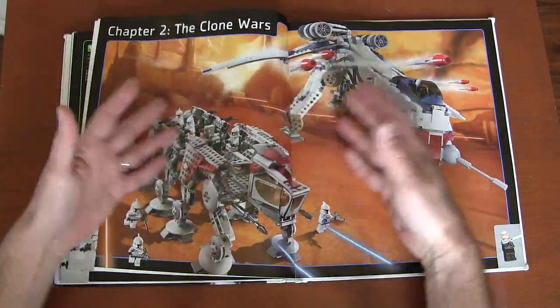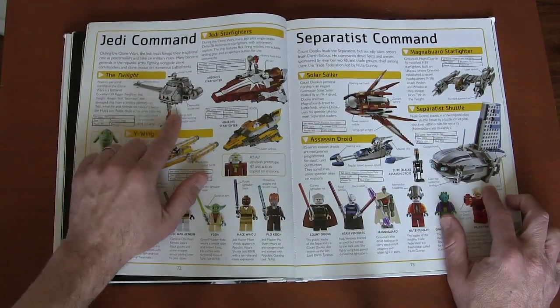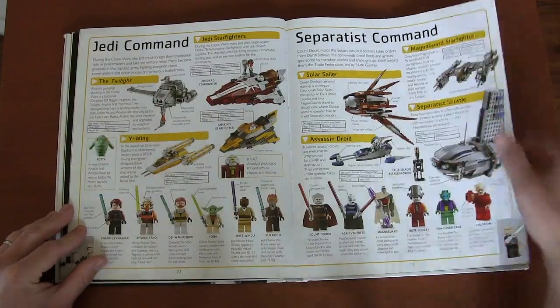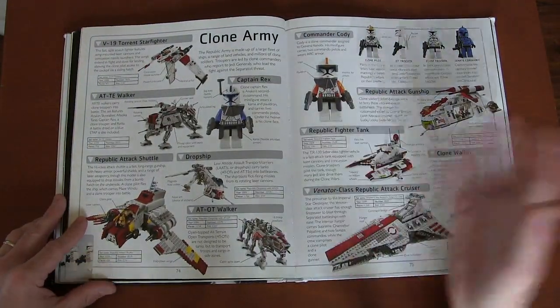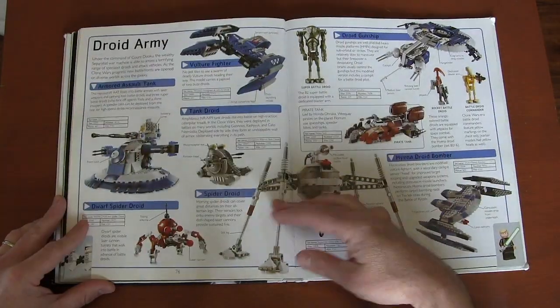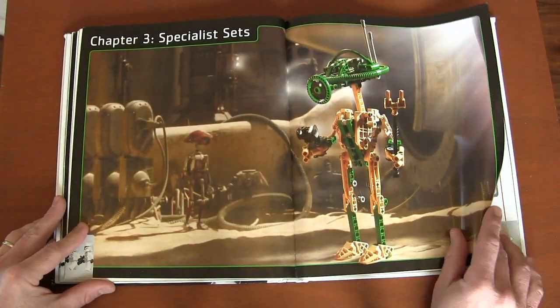And now the Clone Wars. So maybe they did have the cartoon by the time this came out. Yep, yeah, they did. Because there's Twilight, the Twilight vehicle, and you got the Clone Wars. So that was my mistake. I forgot about that, and clearly I forgot when I flipped through this book. There's always, I read them before this. But yeah, we got different vehicles from the droids, and now specialist sets.